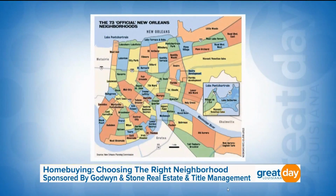Many of us know the New Orleans metro area is a patchwork map made of many different neighborhoods, 73 to be exact. So, if you're thinking about buying a new home, it's all about location, location, location. Our next guest is here to offer tips on how you can pick the right neighborhood for you.